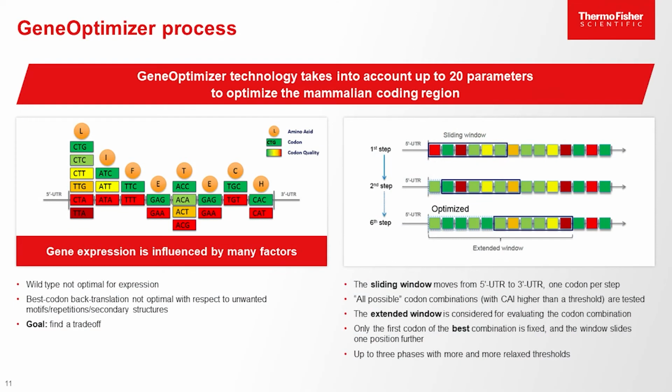So with our algorithm, we look at a sliding window in which we look at a particular set of genes that move from 5' to 3', and we'll go through and optimize based on not just the codon of interest that the software is actually putting in place, but also what's going on around it. And we go through this a few times to actually get to the right set of codons to give you that optimized sequence that should give you the optimal expression.